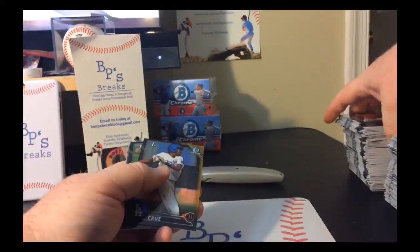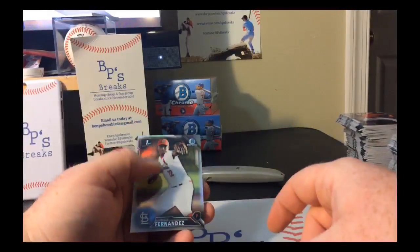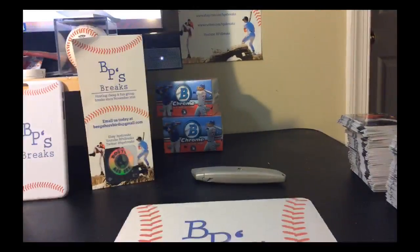O'Neal Cruz, black and gold. Jacob Faria, black and gold. And Junior Fernandez, refractor. 82 out of 499, Junior Fernandez, refractor, not auto.